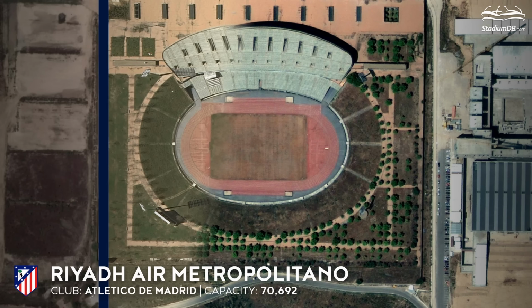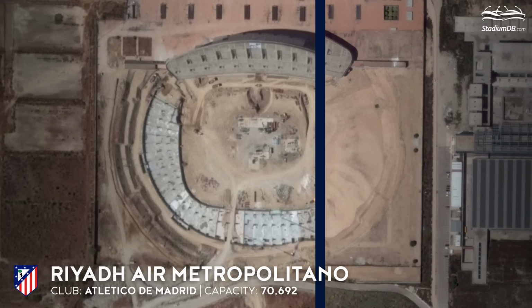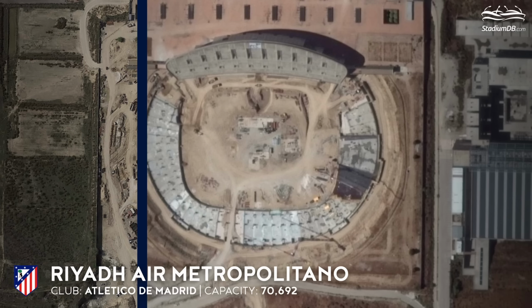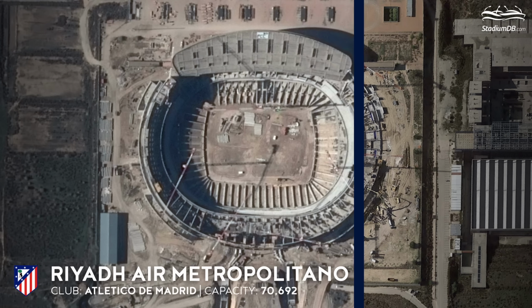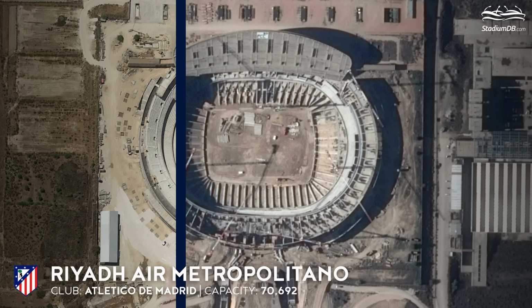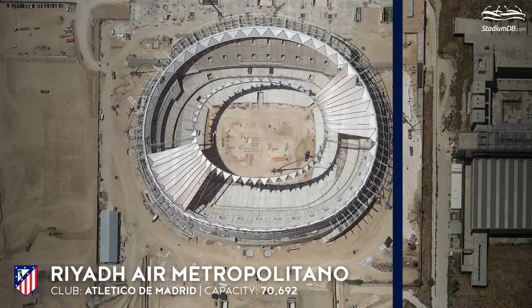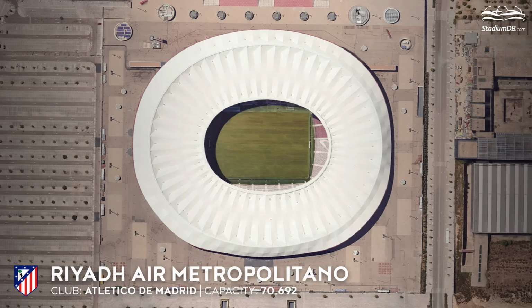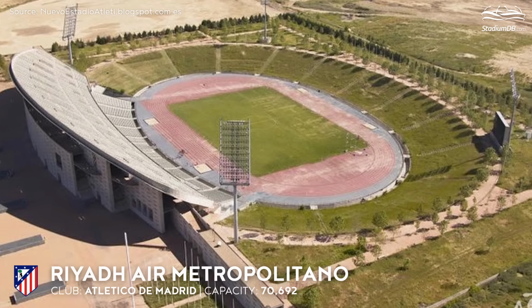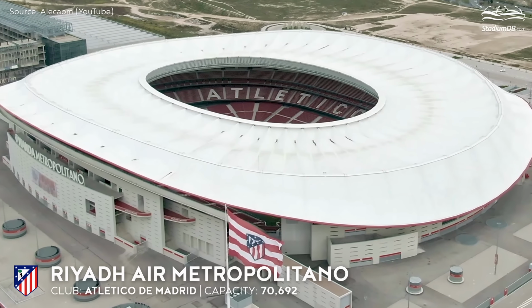Construction of Atletico's stadium began in 2011 and took 6 years to complete. Originally, the site featured an athletics track and a distinctive tall stand. During the redevelopment, that stand was surrounded by an entirely new ring of seating. The project's most extraordinary feature and the stadium's signature element is the structure known as the hat, which rises to 42 meters at its highest point.